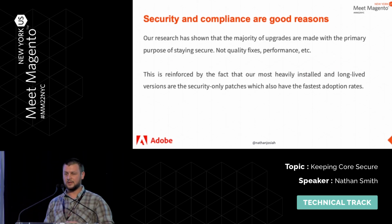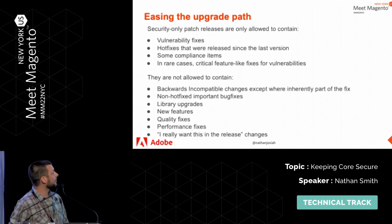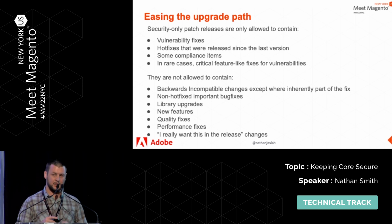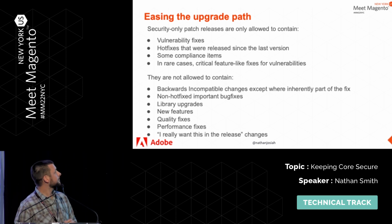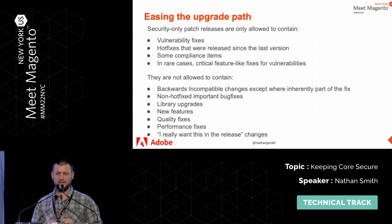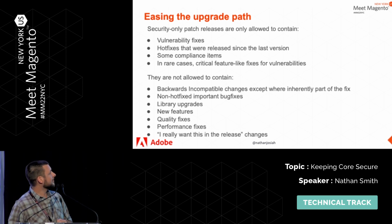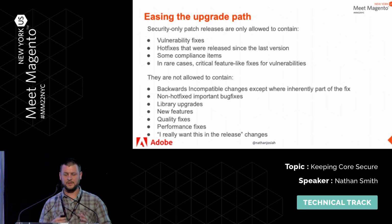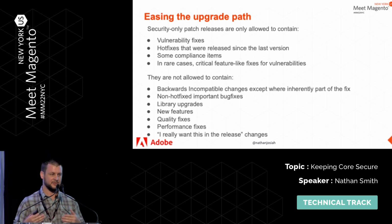Security patch releases are typically a lot more stable and preferred because of what they are allowed to contain. They are only allowed to contain vulnerability fixes, any hot fixes that had been made, and that includes any hot fixes, not just security, that had been made since the previous version. In rare cases, we have some compliance items because we can't release an out-of-compliance version. And then in very rare cases, we'll have a feature-like fix that tries to address an entire class of vulnerabilities. So it's basically a vulnerability fix that manifests as a feature.